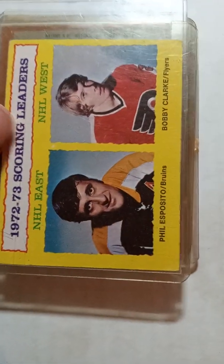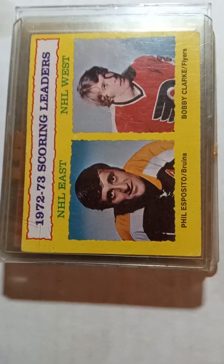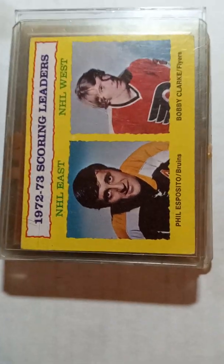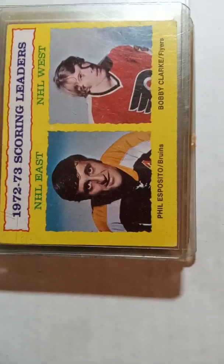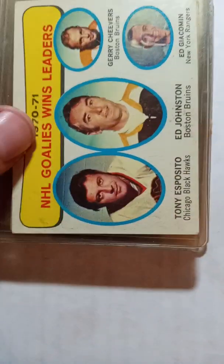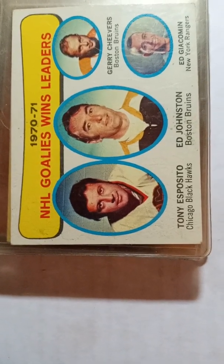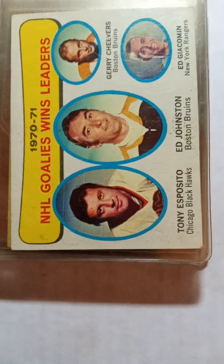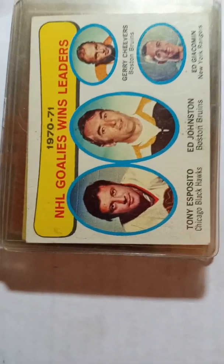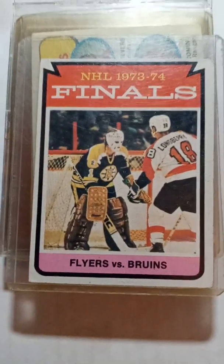Here we go, a Phil Esposito. This is 73-74. Phil Esposito and Bobby Clarke scoring leaders card. Here's another NHL goalies win leaders card. This is from that 71-72 set. Tony Esposito, Eddie Johnston, Eddie Giacomin, and Gerry Cheevers. So two Bruins on that card. Here we got another finals card, that again, 74-75.